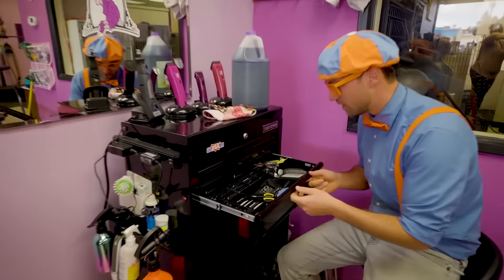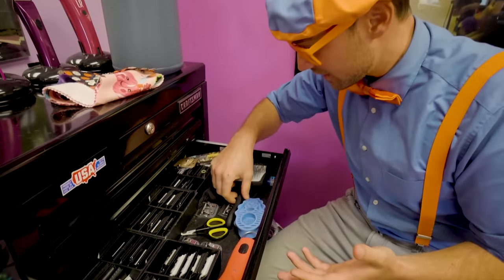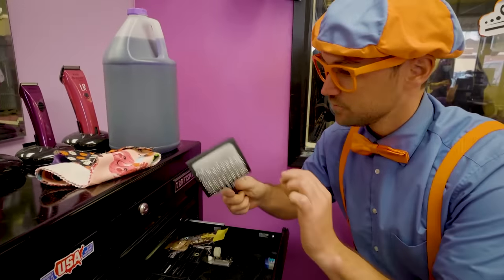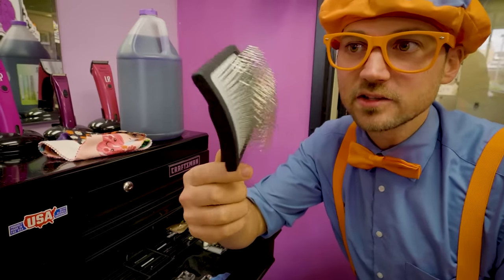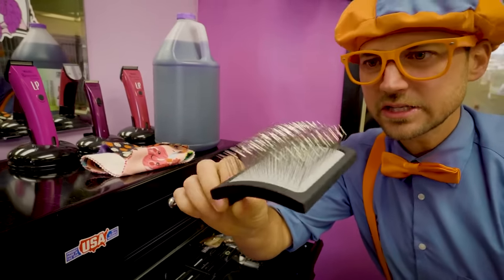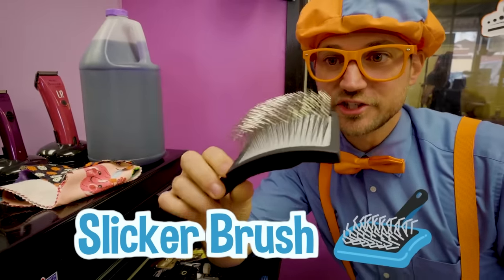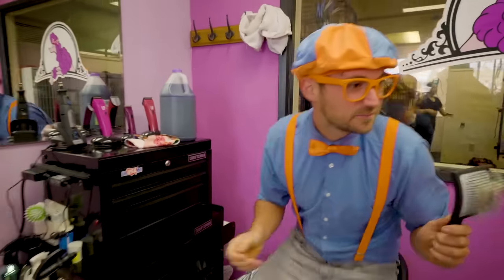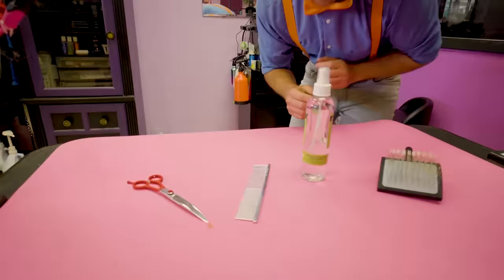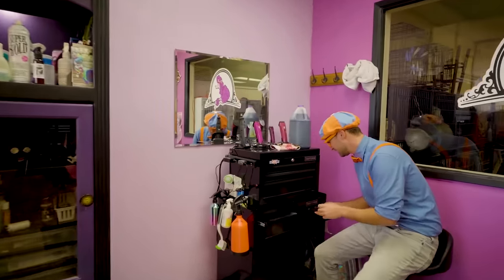Check this out. Another drawer. Wow. There is a lot of cool things in this. Look at that. That kind of looks like a brush, but it doesn't look like a normal brush or a comb. This is called a slicker brush. All right, we'll put that over there as well. Whoa, this is gonna be so much fun.